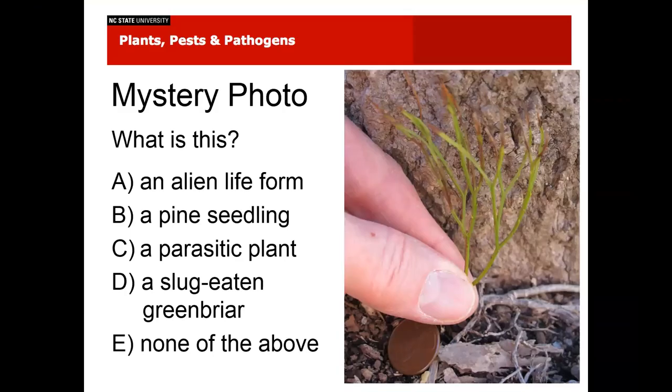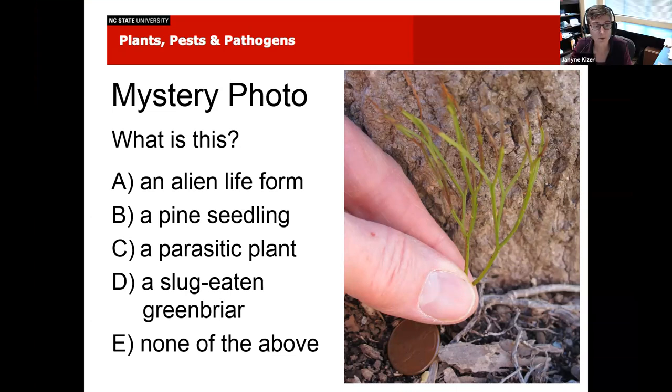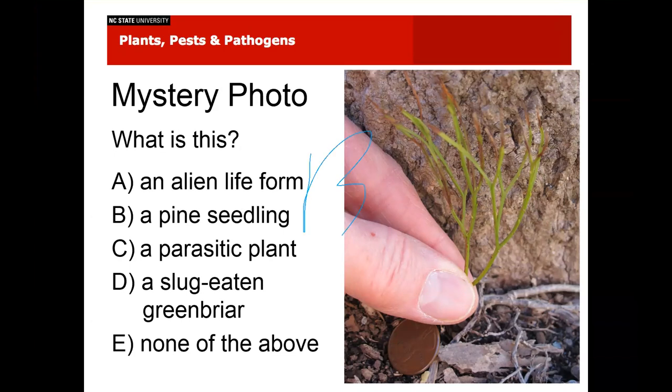And since spring is springing here, I went out and took a look around yesterday to try and find some things for today's program. And I ran across something rather odd, which I do want to share. Let me make sure that I've got this in the right mode here. So are you seeing just one mystery photo? Yes, we are. All right. You're not seeing the answer there. Good. And I will try and launch the poll.